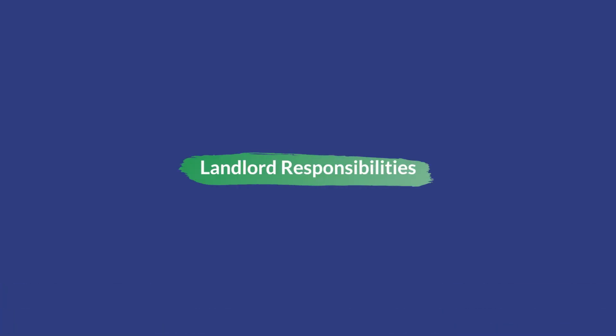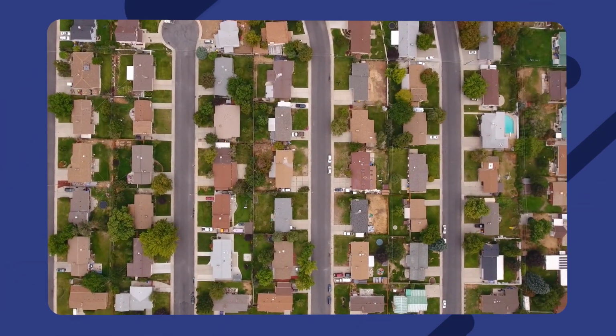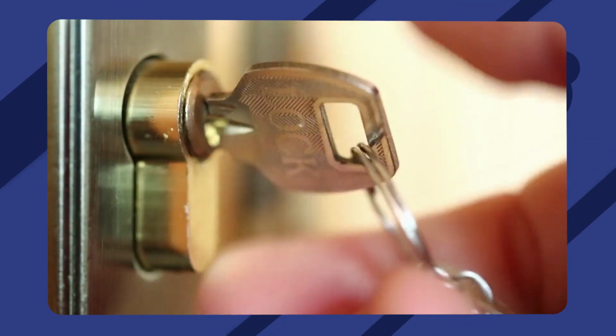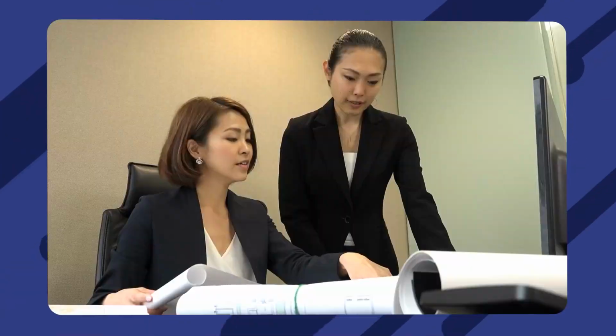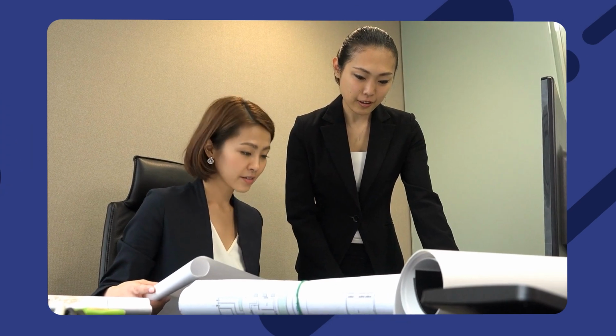Landlord responsibilities. According to Florida statutes, the landlord may have different duties depending on the type of dwelling unit they're renting. Apartment leases. When it comes to apartment leases, the landlord should ensure that all of these conditions are met. Apartment keys are available, availability of garbage disposal bins or facilities, safe conditions in all common areas, complying with applicable building, housing, and health codes according to Florida law.